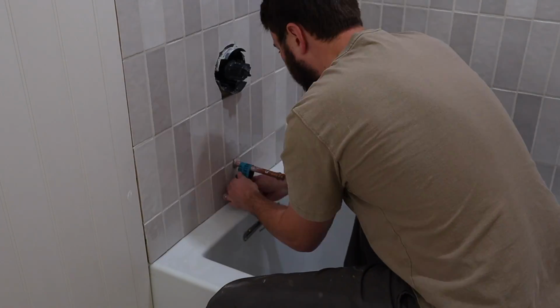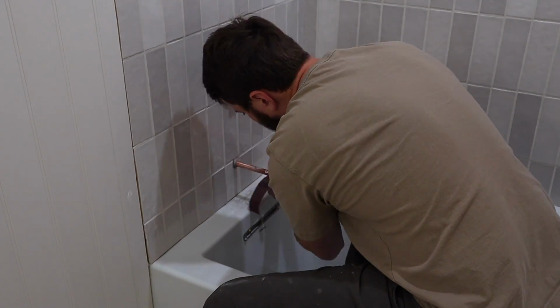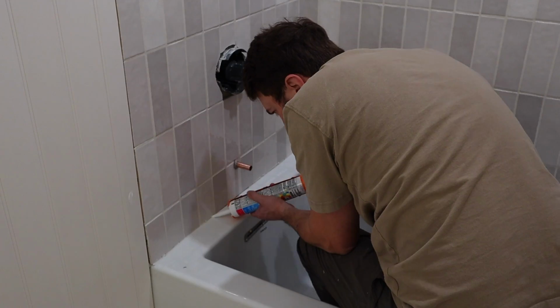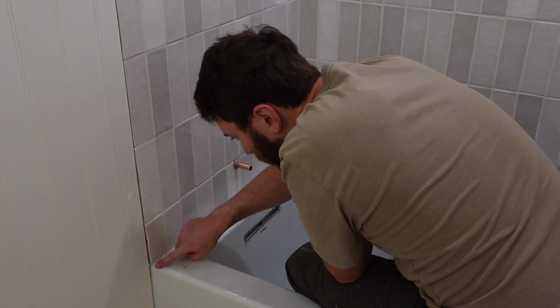To finish prepping the shower for all of the fixtures to go in, Christian's going to polish the copper here. He's also going to cut it off, which sadly the camera missed out on. And then we're finally going to install our bath spout and the handle and the faucet.